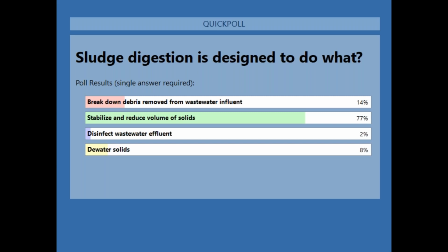If you guys remember, disinfection is how we disinfect wastewater. So it doesn't look like many people chose that, so that's good. The dewatering part is done by the sludge thickening processes. And then typically the first one, breaks down debris and removes it from wastewater. That's typically going to be our pre-treatment processes.